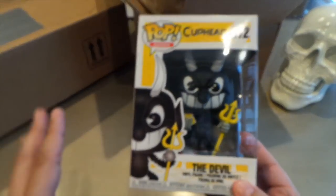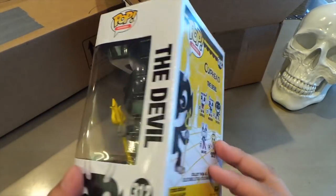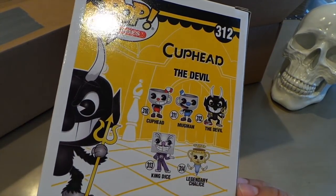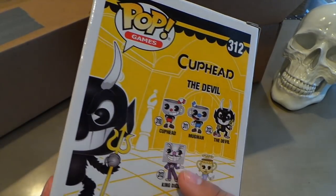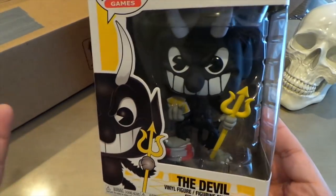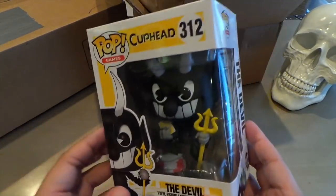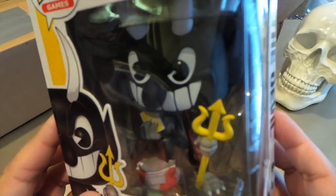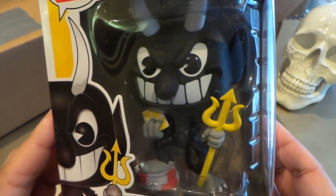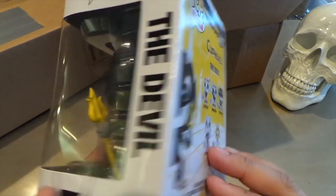You know, I've never played the Cuphead video game, but these designs really are amazing. I'm probably not going to get the other ones, but I had to get the devil. I mean, even if you don't play the game, I have PlayStation 4, so I wasn't able to get it, or else I would. But the fact that it's just the devil and this design is pretty cool and he's on poker chips holding cards is really awesome.